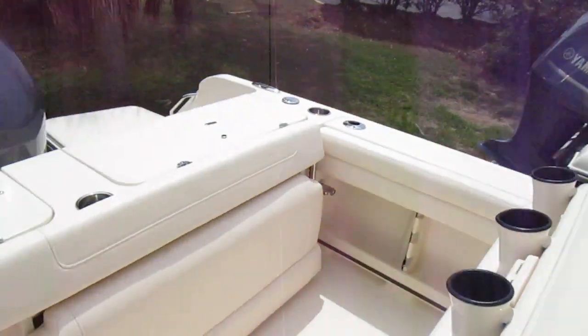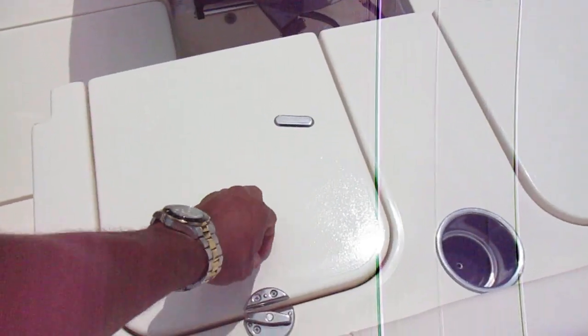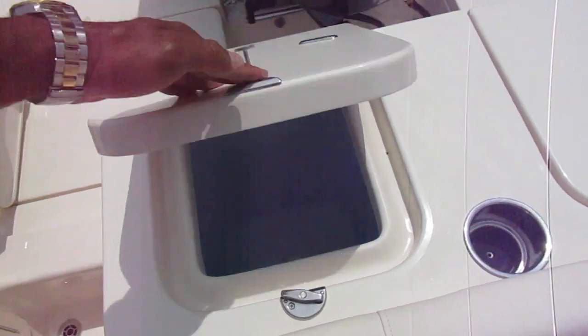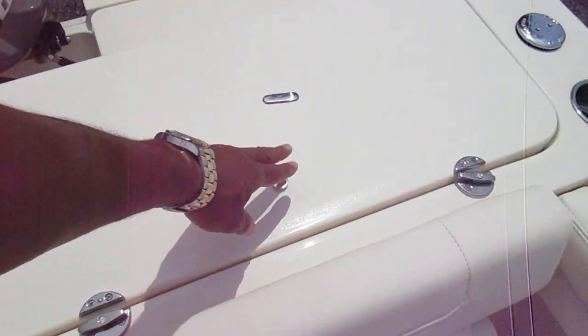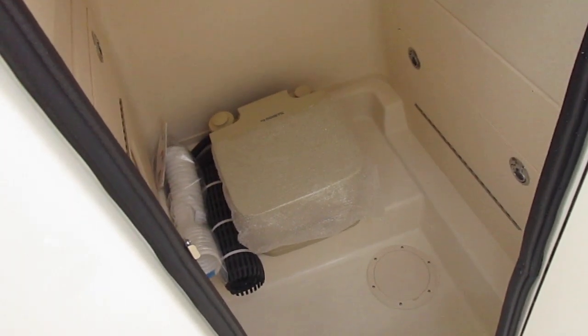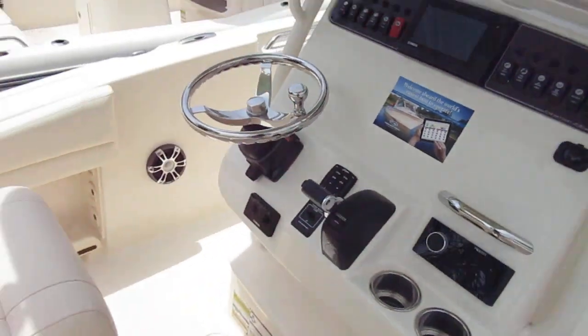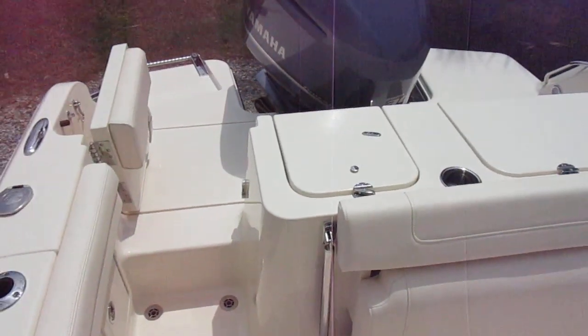It's absolutely gorgeous. There's your transom seat there. Another live well here. Your fish box. Let's look at the head compartment real quick. This is plumbed for a pump-out. Again, 2020 Grady-White 236 Fisherman.